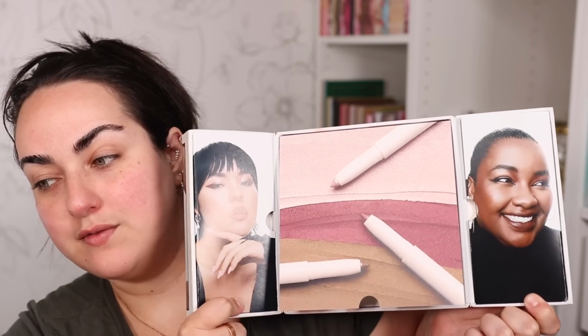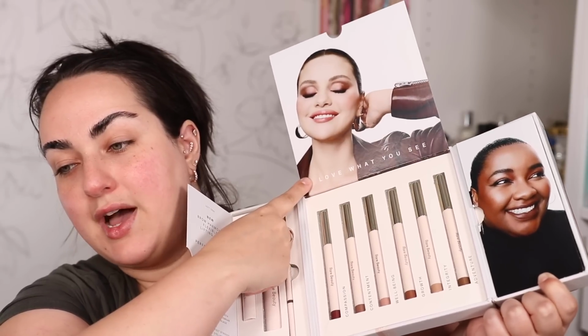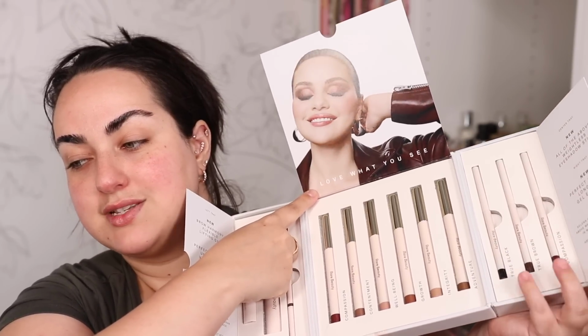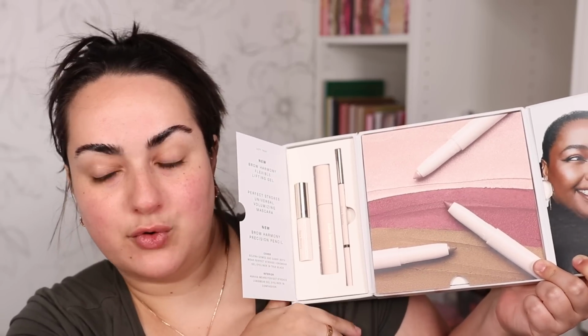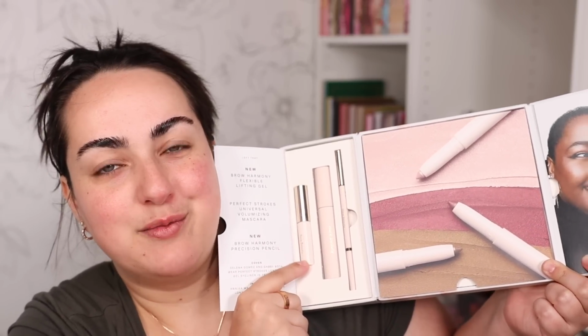Once you open it, you have these beautiful images right here up front, and right underneath this flap we have 6 new eyeshadow sticks. Over on this side we have 3 pencil eyeliners, and over here we have the mascara, which I've tried before and I really like, an eyebrow pencil, and this magic eyebrow gel. The gel, by the way, retails for $17.